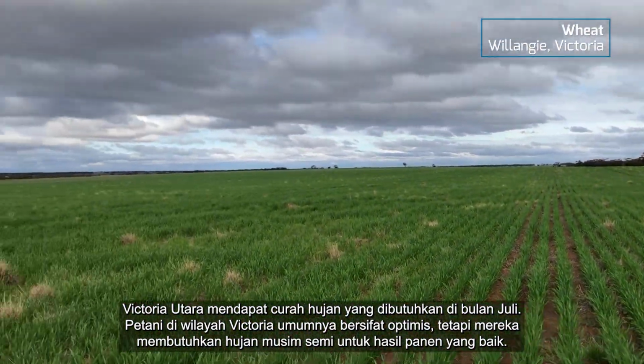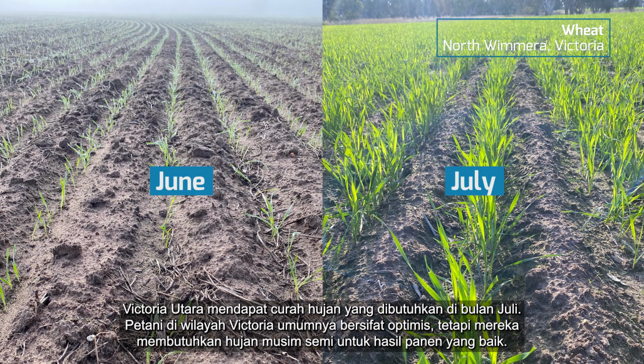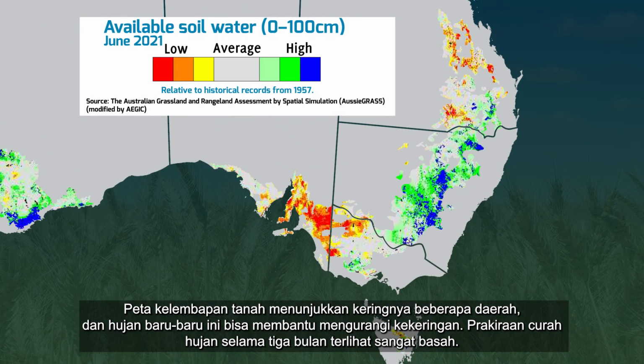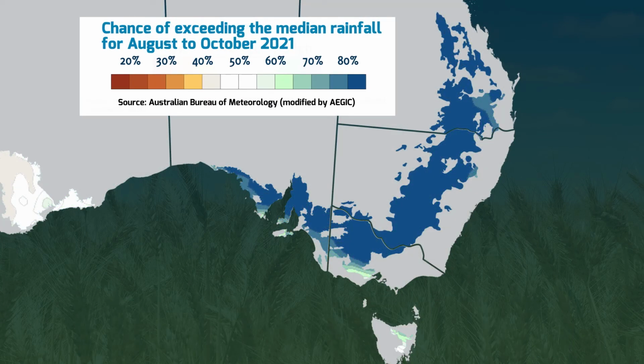Growers across Victoria are generally optimistic, but mindful that they will need some good spring rain to finish their crops. The soil moisture map shows how dry some areas have been, and the recent rain will help this along. The 3-month rain forecast is looking very wet.